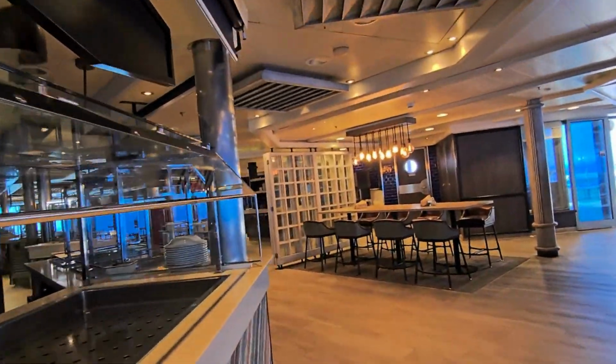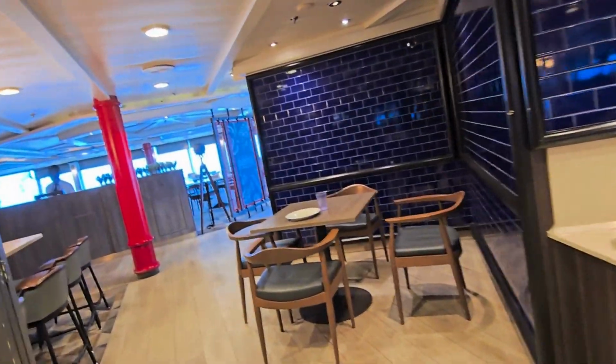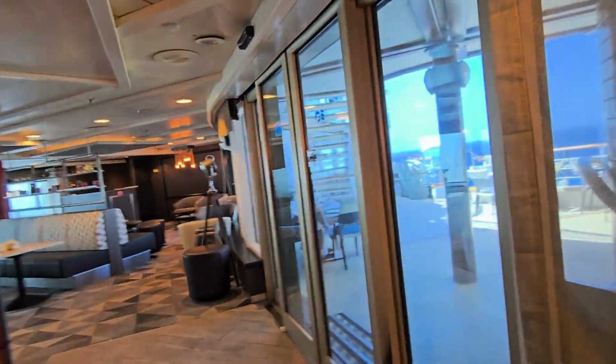Now over here, this area is very quiet. I like this area. This is a little bit more quiet than other parts of the places to eat. And this area out here is the area I talked about earlier. It's nice to be able to sit out there and eat.